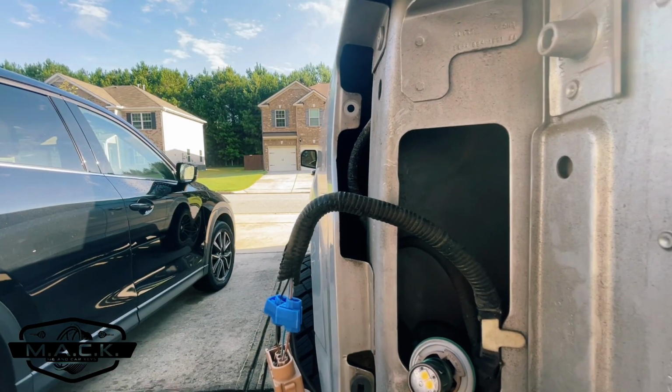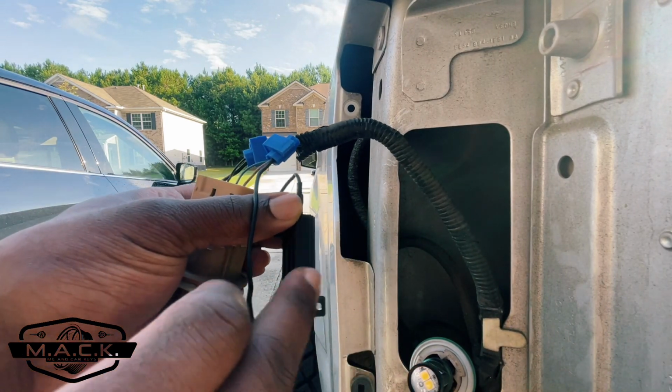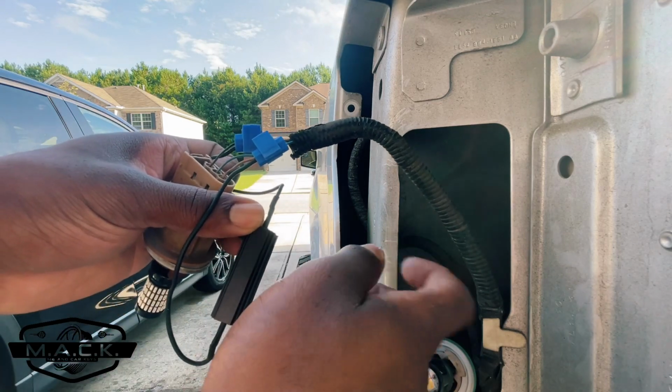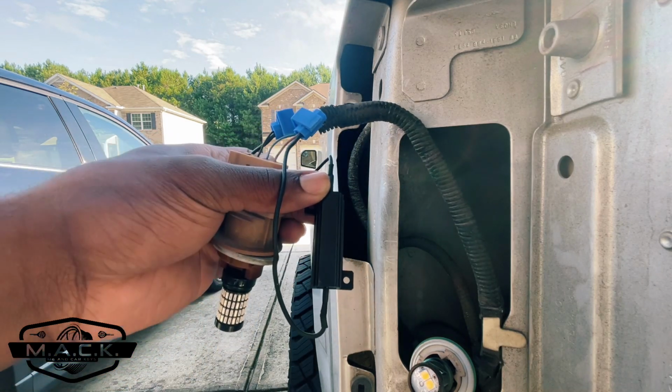Now the reason I'm gonna do that is because these get extremely hot, because like I said before, they are absorbing a lot of the energy that's not being used. So you're gonna stick it to the actual frame of the truck and make sure it's not touching any plastic or any other wires, because it will burn them.